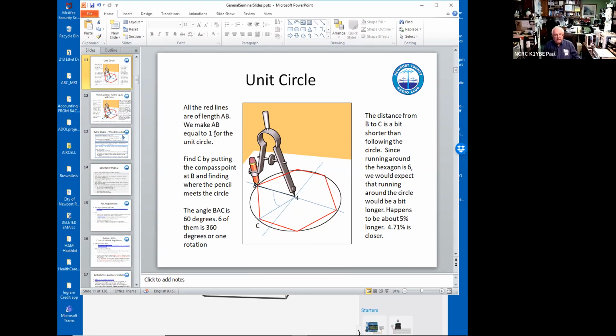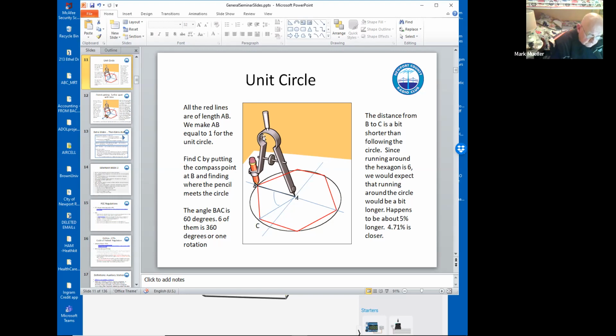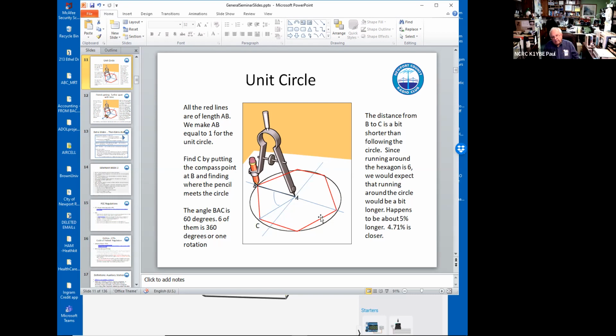So you can take your compass to make a circle. All the lines in red are the same length. These red lines are the same length as from A to B. So if you put your compass here, draw a circle, then move the A point to one of these points, like here, and go up and touch the circle. That's the same distance. This distance and this distance are all the same. You can find these points and make a nice hexagon.